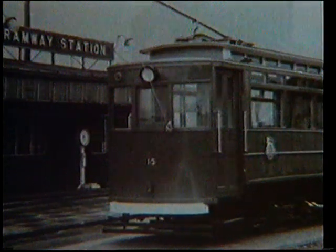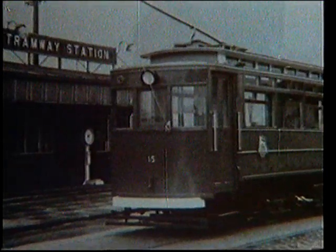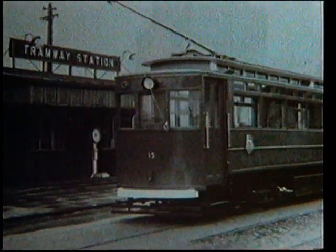Working on the overhead wire at 500 volts, it had a short but fast-running line of 6 miles. This ran directly across the marshes and fields to the new docks in 20 minutes, against the round trip by road of 11 miles.